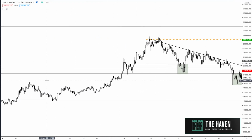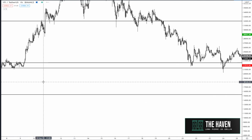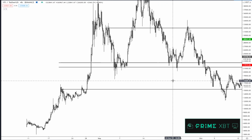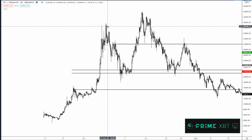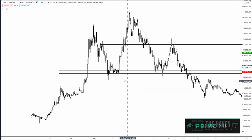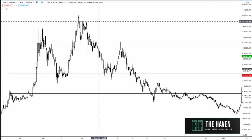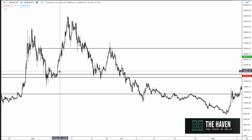Okay, and if we go all the way to the left, we could see why these horizontals are important. Let me just go to the 4-hour right here. So we made our high, came back down a bit, consolidated in this area, and hit our all-time high. I believe that's the all-time high, not entirely sure. All-time high on Binance at least. So this is a significant area.